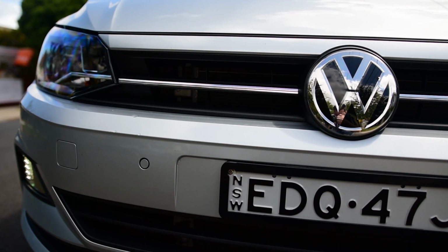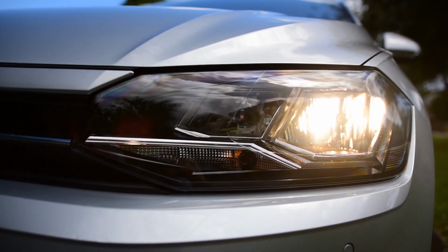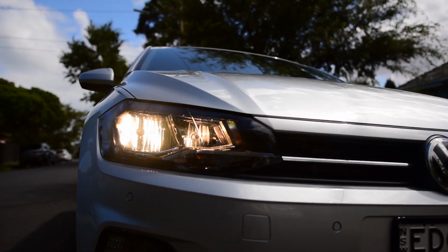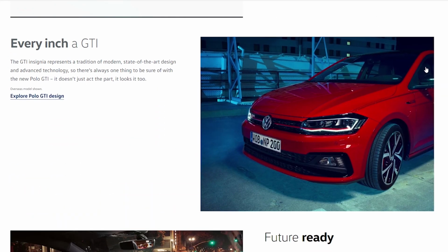But for me, it does err on the side of boring. Not that that should surprise anybody. Volkswagen are very safe with their designs, and this is a very safe design. The grille is quite small, and I'm not too much of a fan of the halogen headlights either. I think that if they were LED, it would look a lot nicer, and a lot of the competition, for example, the Ford Fiesta, come with LED lights, and you can get them on the Polo GTI, but you'd be spending almost $40,000 on that. And there are probably other cars I would recommend at that price point.